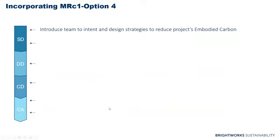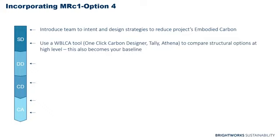So the way that we pursue this credit and incorporate it into our project plan for option 4, doing a whole building LCA, is that we want to start as early in the project as possible. As with the other options, if you look in SDs, if you look in concept design, you'll have a good idea if you qualify or could qualify for achieving those points. And if you decide to go with this route, introducing your team to the intent and design strategies of what embodied carbon is about as early as possible is crucial. I mean, if we can start in concept design, then we can use some tools to set parameters around what the structural materials could be that would help us achieve the lowest embodied carbon for those materials. And then that can also become our baseline from that exercise.